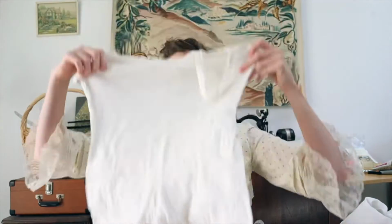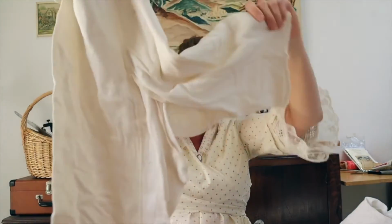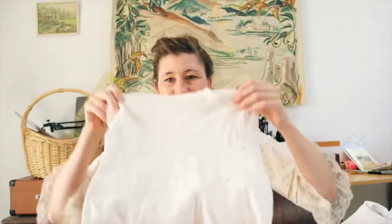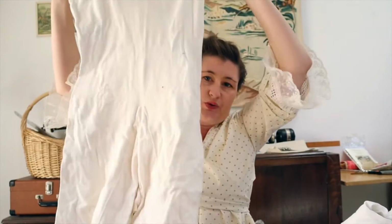So let me show you something for a treat. Here is a knit combination suit from the 1910s. It has a crotchless sort of construction, so you could go to the bathroom. You would wear this under your corset. It's super comfy. They wore these all the way to the 1930s. I'm not sure whether this one is 1930s or 1910s, but they didn't really change. So this would be one option to wear under your corset.